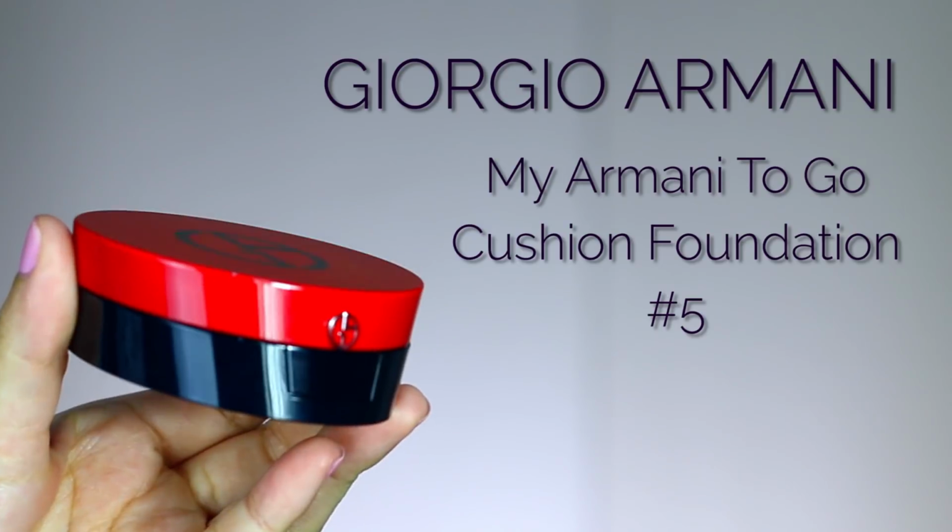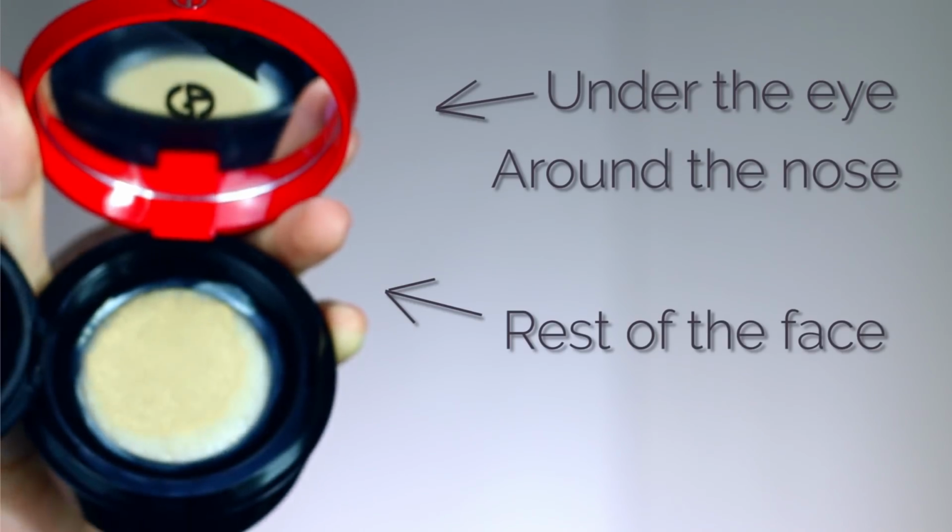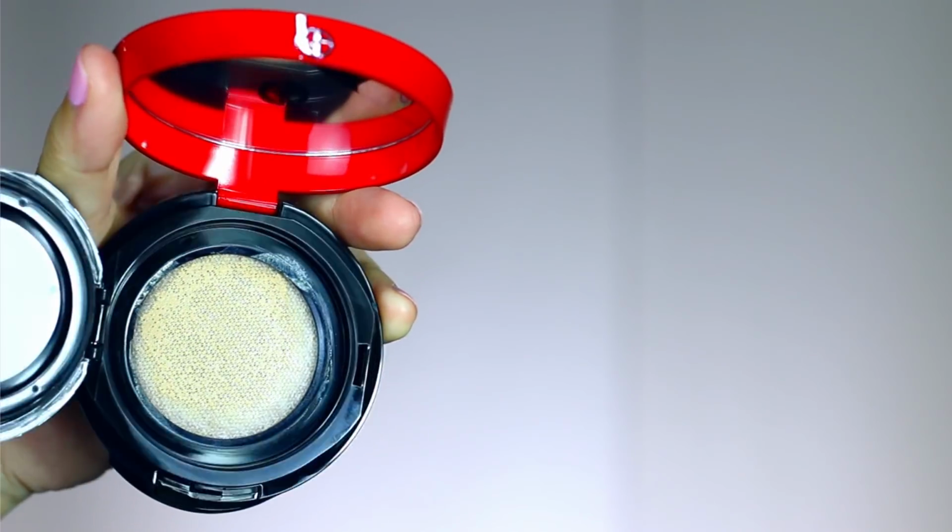First I have to say this packaging is amazing. It's very chunky though, but it looks very luxurious and very expensive. The sponge is very unique. One side is pointy and the other side is rounded. And of course the cushion itself is really different to the other ones. It's almost like a wet cushion, if that makes sense.